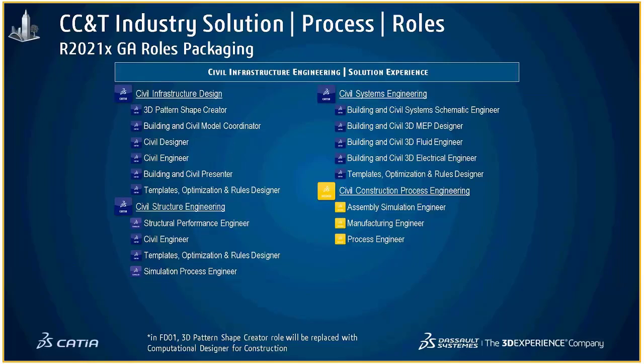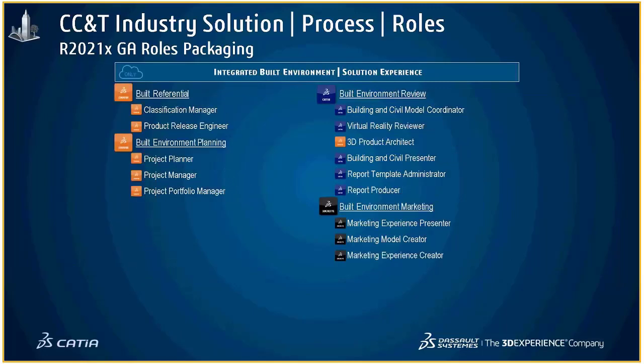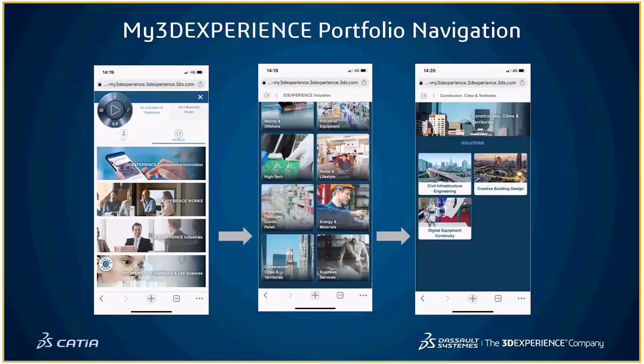On the civil infrastructure engineering solution, I'm going to look most specifically at the civil infrastructure design process. That includes identical packaging to what we just saw, except the building designer and building design engineer have been replaced with civil designer and civil engineer. Other than that, the two packagings are the same. I'm going to skip over integrated built environment.